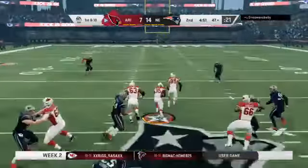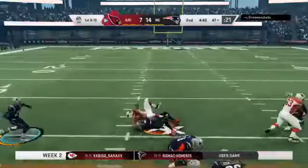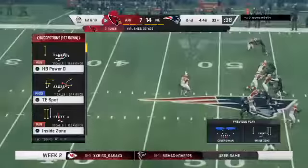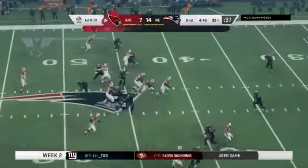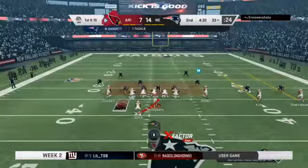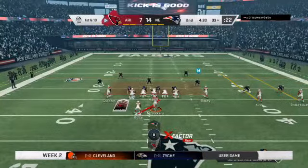On the ground, it's Geis. And he gets this inside the 35-yard line. That goes for 14 yards, 1st down Cardinals. Back-to-back good plays have them on the move on 1st down.